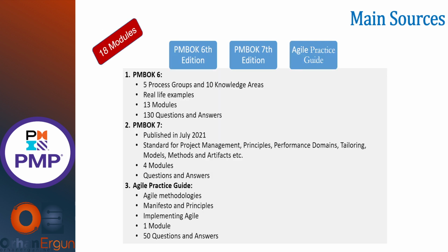The course is a comprehensive course of 18 modules based on 3 publications from the PMI, the Project Management Institute of the United States: the PMBOK 6th edition, the PMBOK, which stands for Project Management Body of Knowledge, 7th edition, and the Agile Practice Guide. And not only these 3 publications, but we have other publications where I've got information, and from my experiences, I have put together a very comprehensive course to make sure that you not only pass the PMP exam, you also become very skilled and knowledgeable in project management.